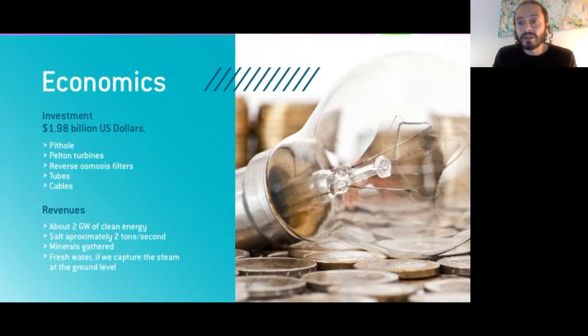But the revenues are interesting. We will be producing about 2 gigawatts of clean energy, and salt, approximately 2 tons of salt per second, and you can think that is a waste. No, if you sell that salt in the California market or the Canada market, you will be getting more than $100 per ton of salt. That is even more expensive than the price that you are paying for 1 ton of coal. The brown coal is about $60.